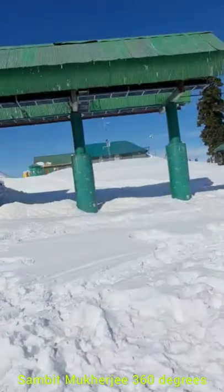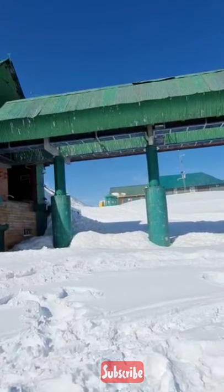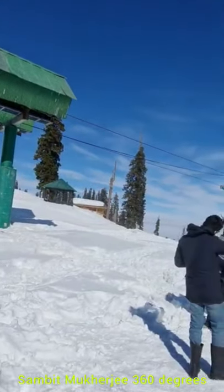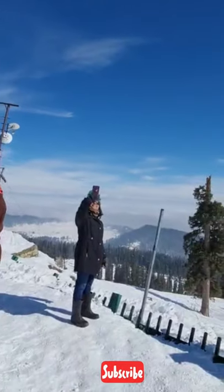In today's episode, that is the fourth episode of this series, we will take the gondola ride from the phase 1 to the phase 2 and check how it looks like from 13,500 feet above the sea level.